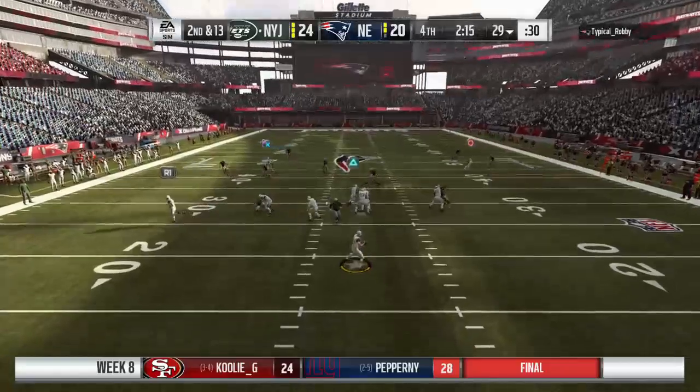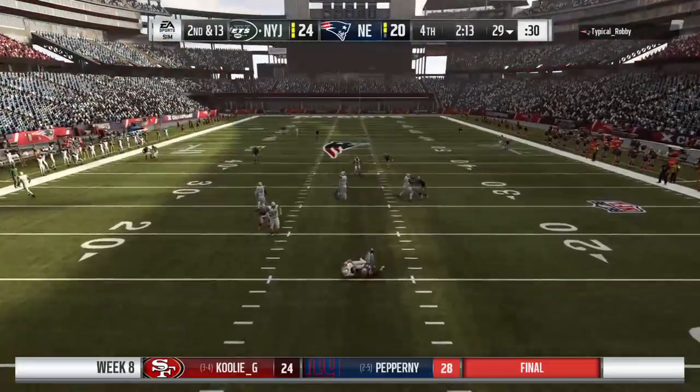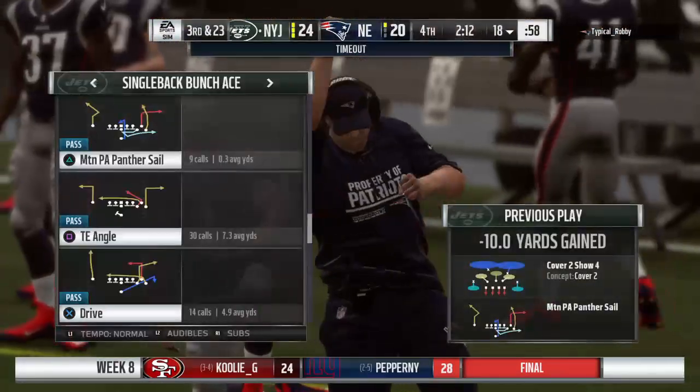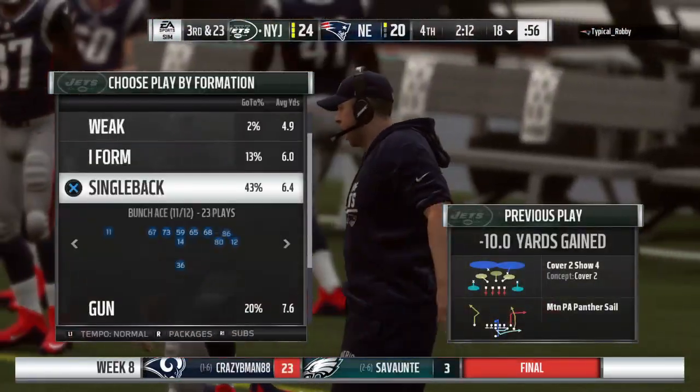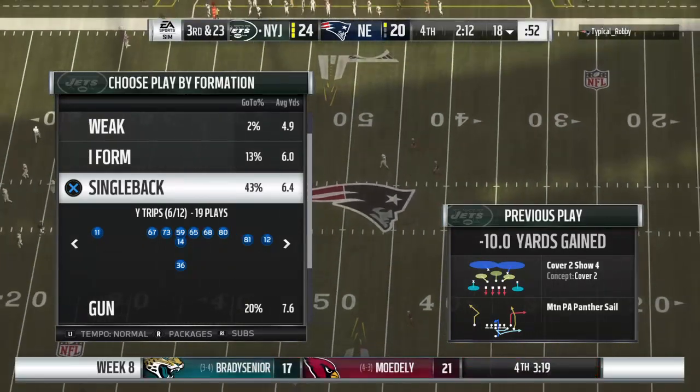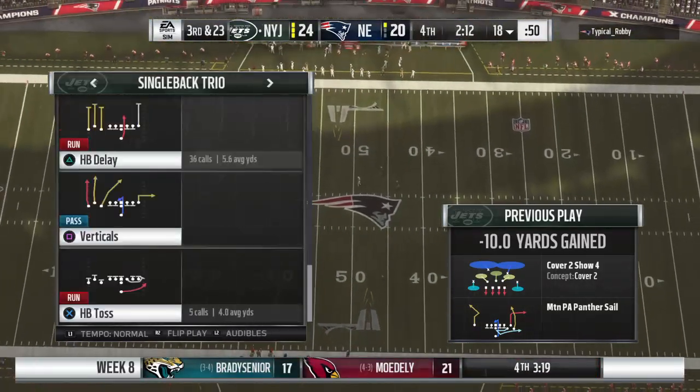Faking the give, Darnold. Nowhere to escape, and he goes down. And this defense here going to burn their second timeout. But you can also factor in another timeout that they'll get when the clock stops at the 2-minute warning.